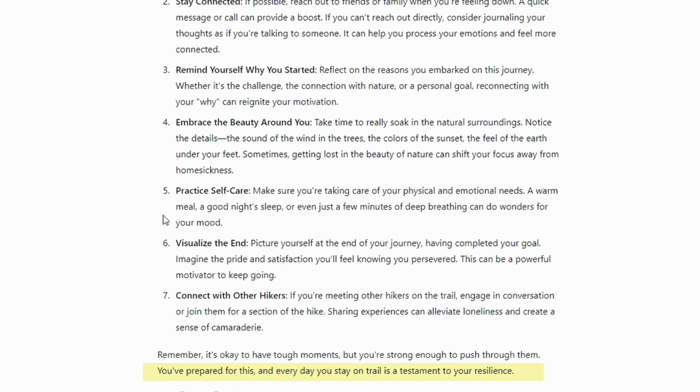But looking at the very last sentence, "You prepared for this, and every day you stay on trail is a testament to your resilience." Man, that's good stuff. I mean, that's like psychologist type things here. I really think this is valuable, and it's something that could help me a lot. I'm not saying ChatGPT is going to save your hike, but advice like this is solid and can only help.